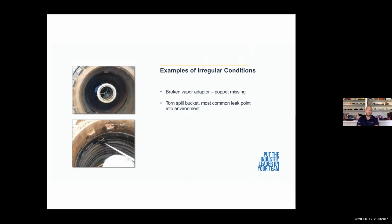And we know just through a lot of analysis that spill buckets are the absolute leading cause of release into the environment. I believe the last stat I saw was 77% of all releases were from the spill buckets. And this is a single wall bucket. So if that liquid, whether it's water or product, rises to that level of where that tear is, it's going to go right out into the backfill and contaminate the soil.